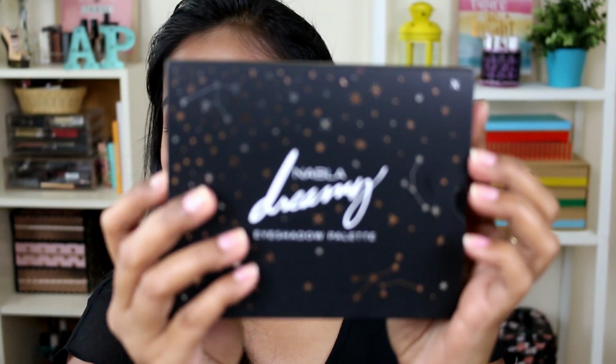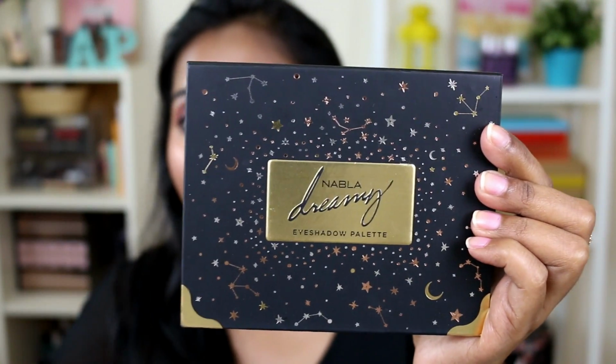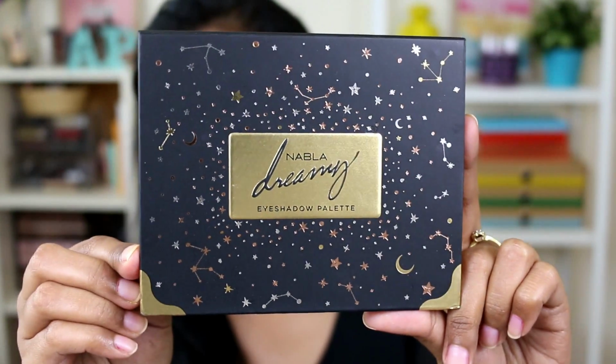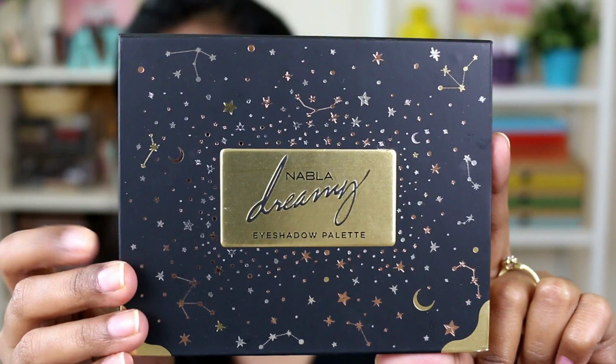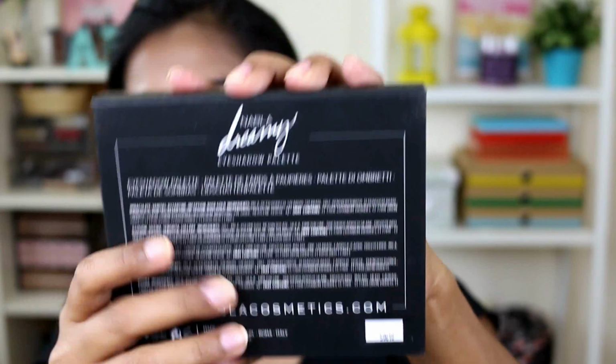This product is also made in Italy, and it is good for 18 months. This is cruelty free, vegan, and it has the ingredients of all the shadows in here. The palette is inside this sleeve, so you take the palette out of this sleeve and there lies the palette, which is even more beautiful than the outer sleeve. You have these golden corners here as well, and you have that nice gold label, and that's how the back of the packaging is.